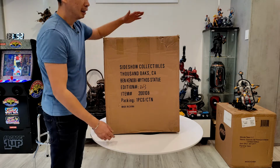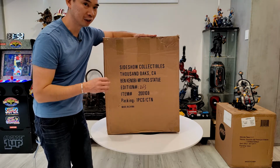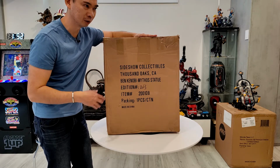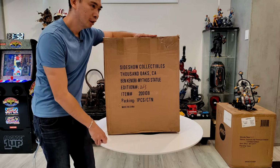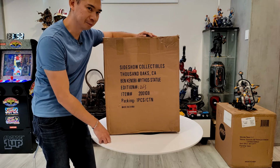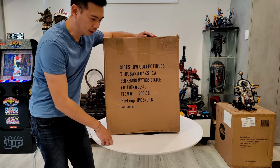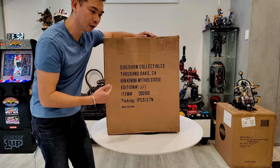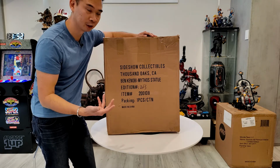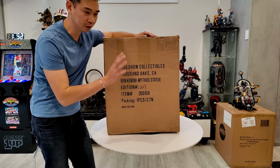So here we are. This is a GRAIL piece for me, like huge GRAIL. The top GRAIL for me is still Hulkbuster XM Studios. I need to find one of those, but I don't want to pay $5,000-6,000 US for that. That was $2,000 when it came out, maybe $3,000 after shipping and everything. But I got this from a collector in California. This is a hard one to get. I know the Gamorrean Guard that I got was harder than this to get, but I just got lucky and was able to get one locally for cheap. That one was the find of a century for sure.